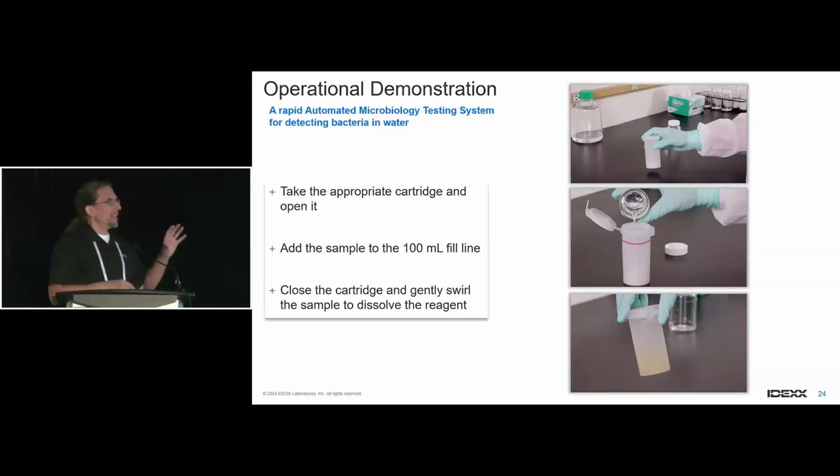I will say that we definitely stress that it has to be gently swirled, because if you shake it and create a lot of foam, that can cause some sample to bubble out the top, which we don't want to do. So very easily, just take that sample and swirl it, and then you can set it down for the moment as you do the next part and let it completely dissolve.